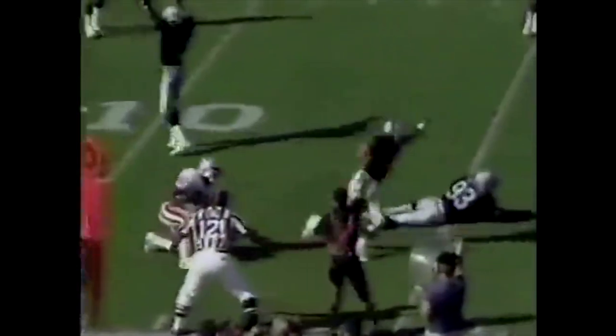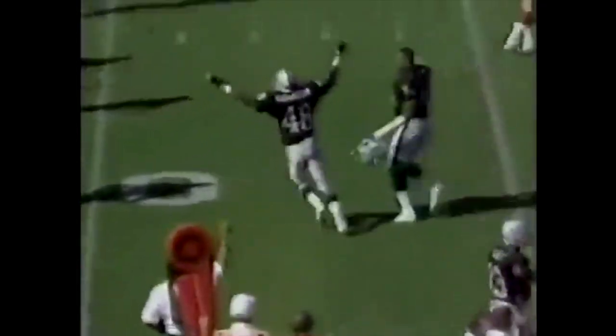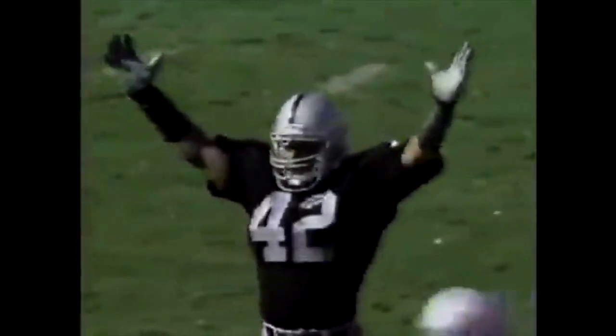Young flushed out of the pocket. The pass is incomplete. The Raiders will take over. Anthony Smith did most of the work to put the pressure on Young.